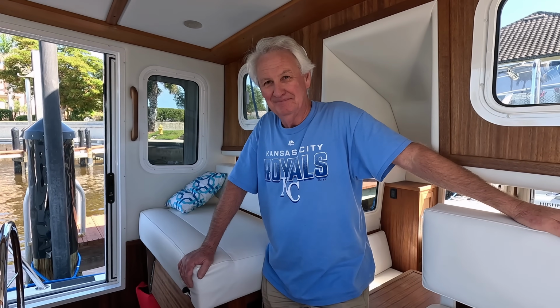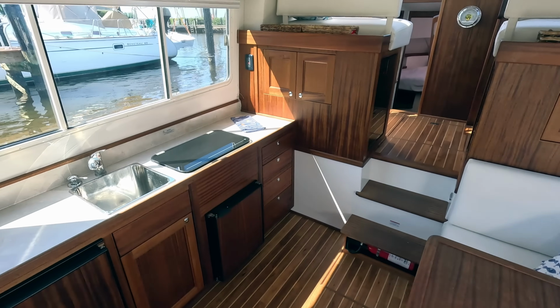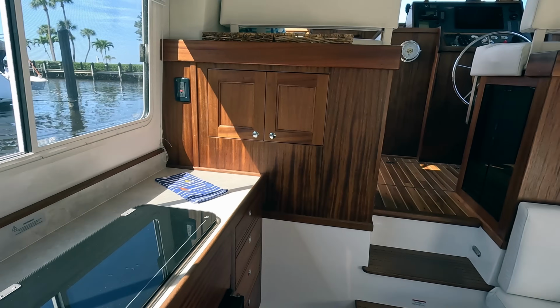I really appreciate the tour. You're welcome. Thanks, Dennis. Now for continual walkthrough, this 34 Nordic Tug, located in Fort Myers, Florida.